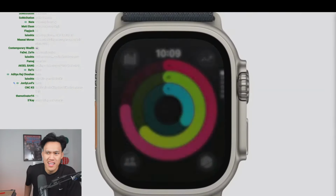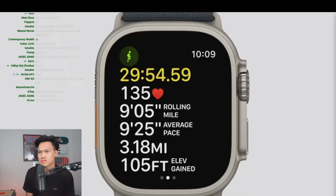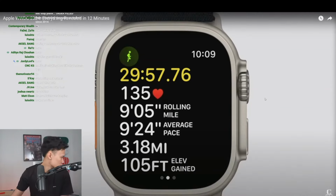In watchOS 11, we're introducing Training Load, an insightful way to measure how the intensity and duration of your workouts are impacting your body over time. To track intensity, we designed a new way to rate your workouts, using calorimetry data like heart rate, pace, and elevation.